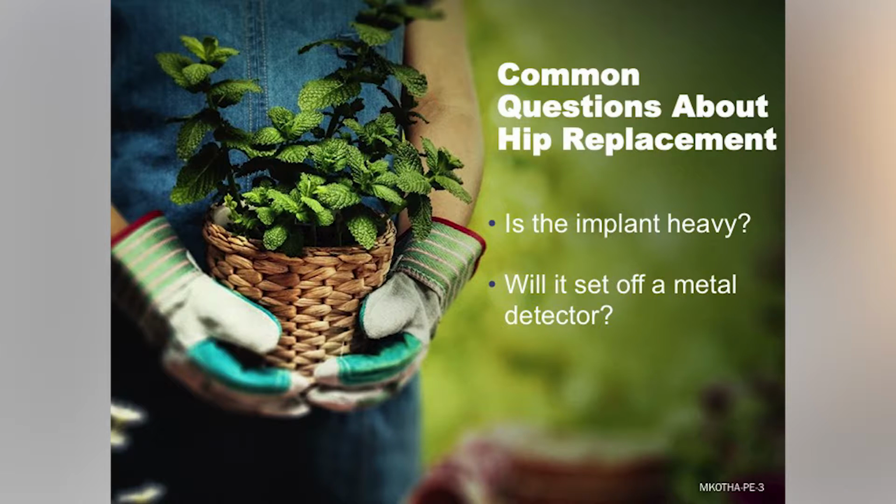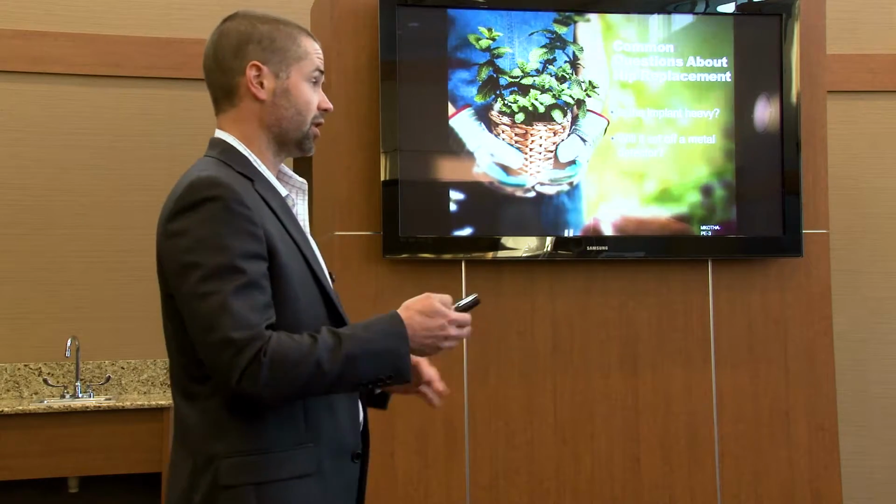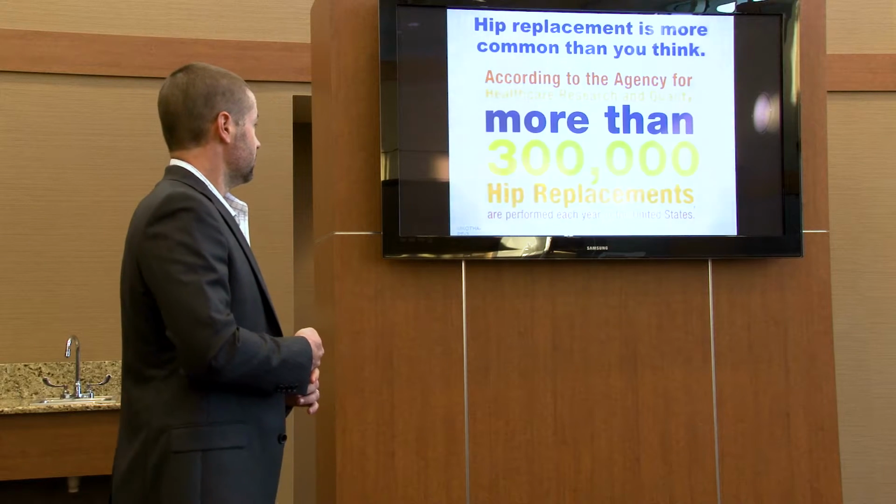Are the parts heavy? They're not really heavy. They weigh less than a pound, and if you do go through a metal detector, especially at an airport nowadays, they do tend to set off the metal detector. And we can, again, address all these questions at the end.